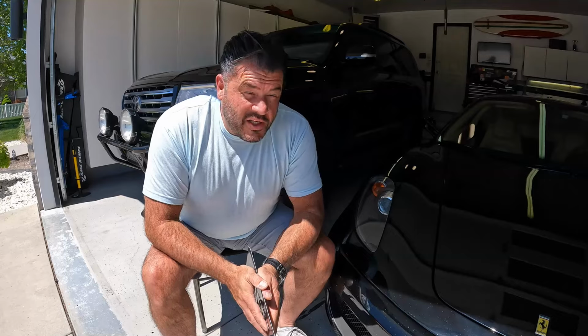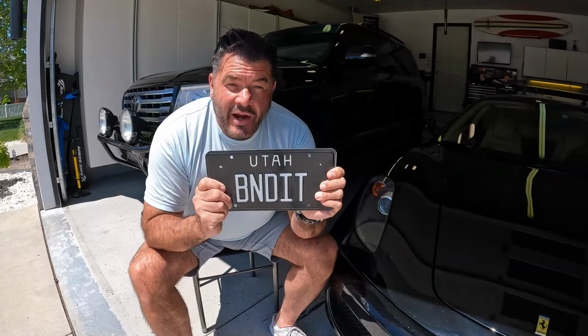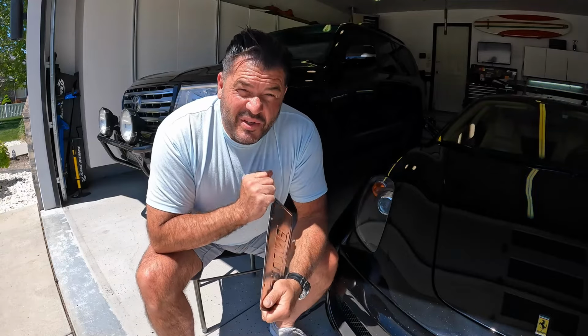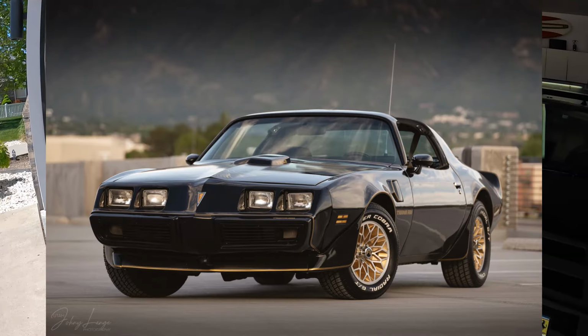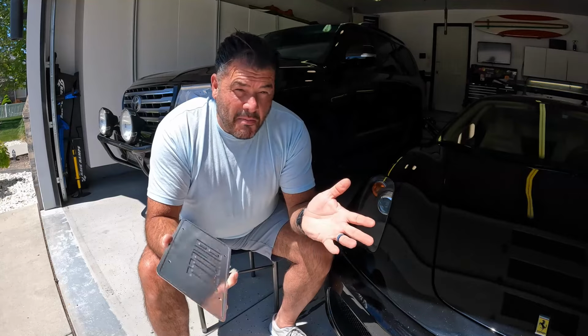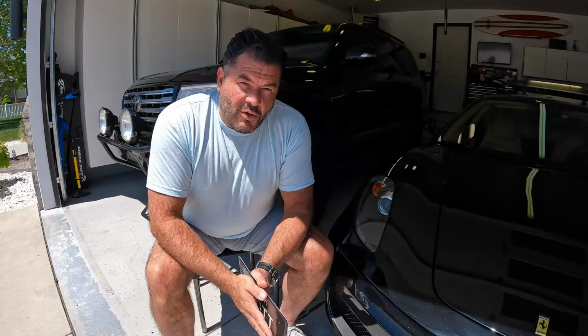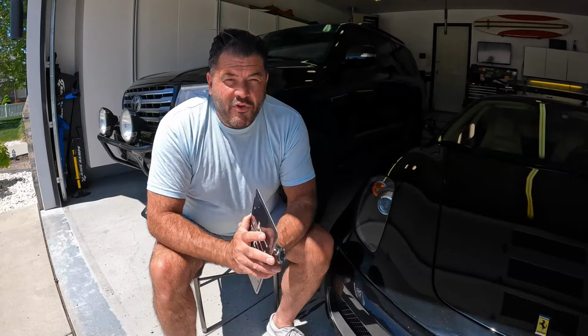Nevertheless, in 2022, I got word they were out. They were done. They were official. They were reflective. However, they were only for vintage cars. So this was the plate that I got for my 1979 Trans Am. I was hoping that in some months to come, they would be offered for everyone. They were. Later on that year, they announced that they were officially available for every single car.